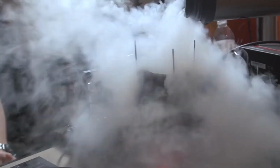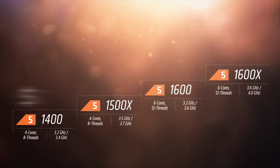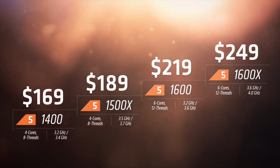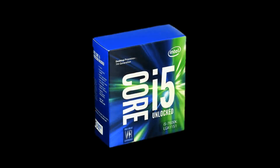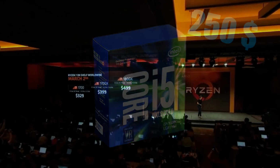Overclockers were happy to discover that all Ryzen processors were unlocked, in contrast to Intel's limited selection of K models. And of course, the cherry on the cake was the price. AMD's mid-tier 6-core 12-thread Ryzen 5 1600, priced back then at $225, was neck and neck in performance with Intel's 4-core 4-thread Core i5 7600K, priced at $250.